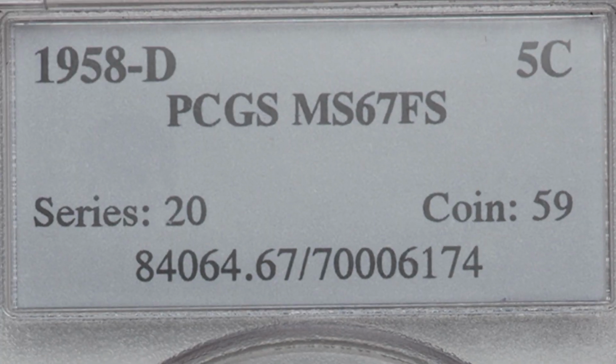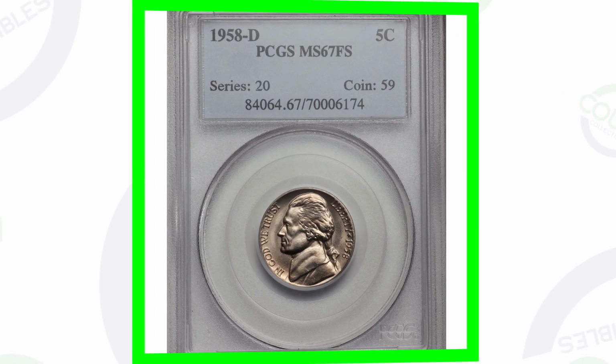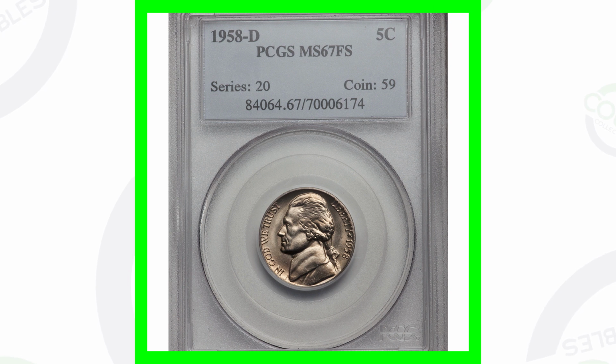However, in this case, this coin is graded at a mint state 67. So that is where all of the value comes in at. There's probably not many of these at this grade. So it means it's in very good condition, as the coin grading scale only goes up to 70. 70 is the best condition you can get. And this coin ended up selling for $2,800. All because of that grade.